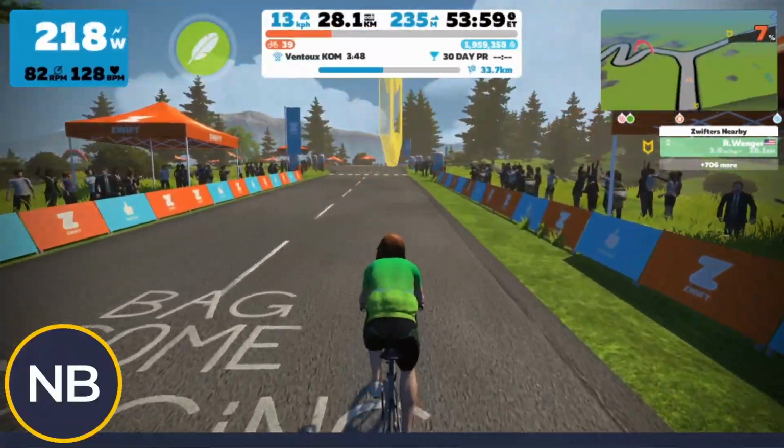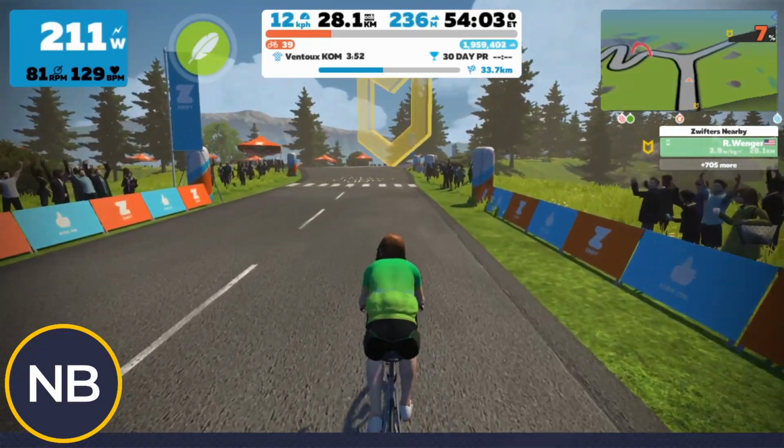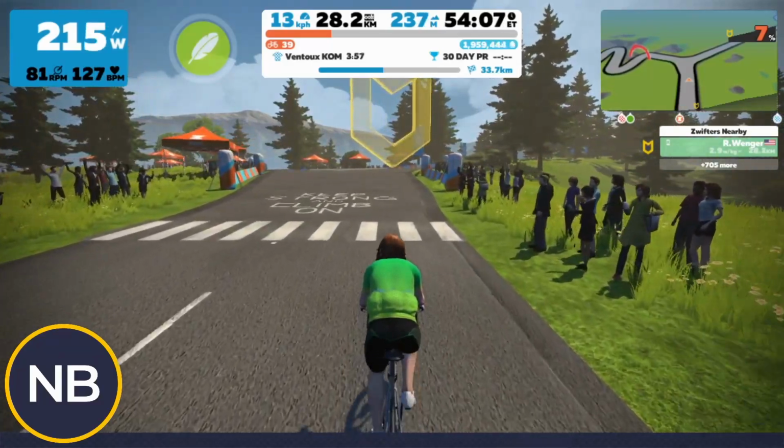Here we are coming to the top of Petit KOM. You're going to take a left here and you're going to start the downhill. Again, the banner that you'll see coming over the top is not meaningful. You don't get points there.